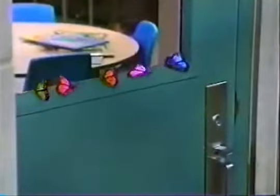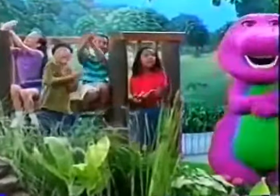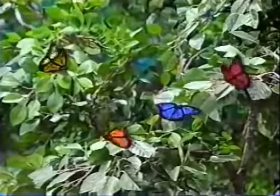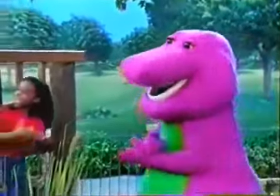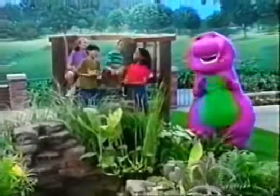Five little butterflies resting at the door. One flew away and then there were four. Butterfly, butterfly, happy all day. Butterfly, butterfly, fly, fly away. And now there are four. Four little butterflies sitting in a tree. One flew away and then there were three. Butterfly, butterfly, happy all day. Butterfly, butterfly, fly, fly away. Now there are three.